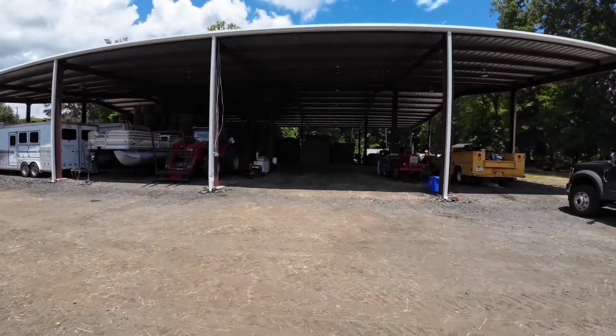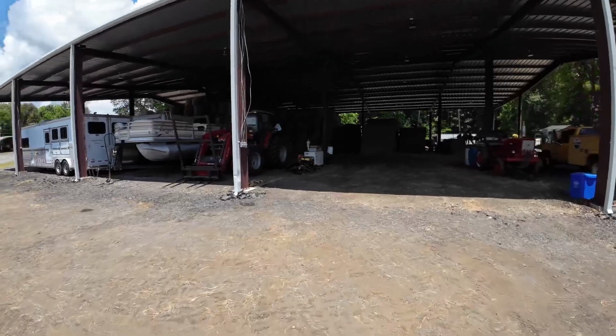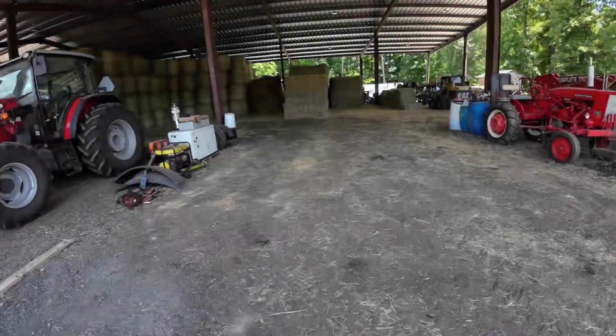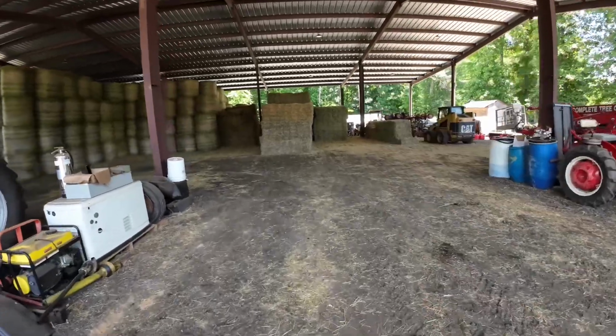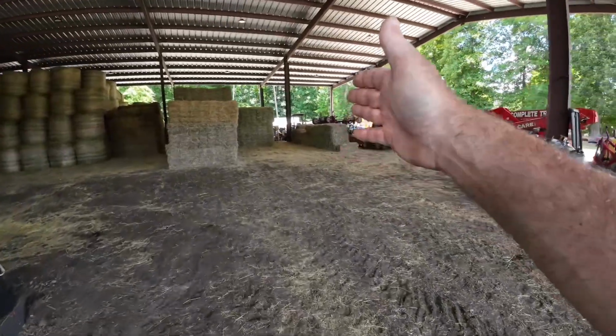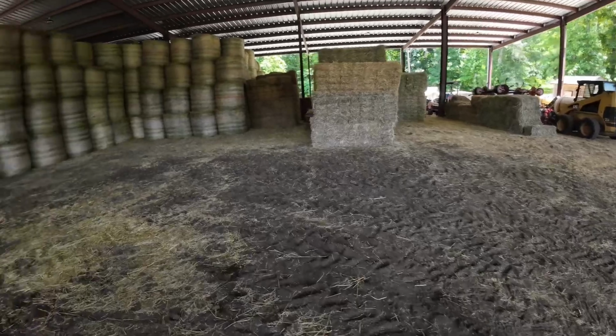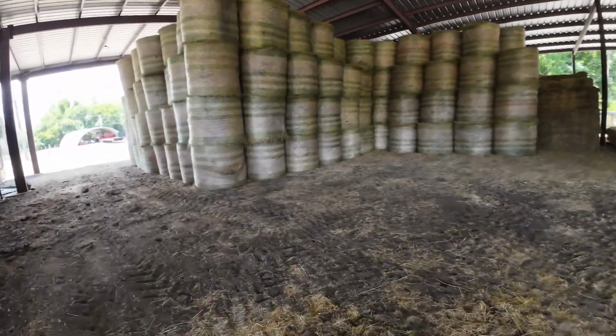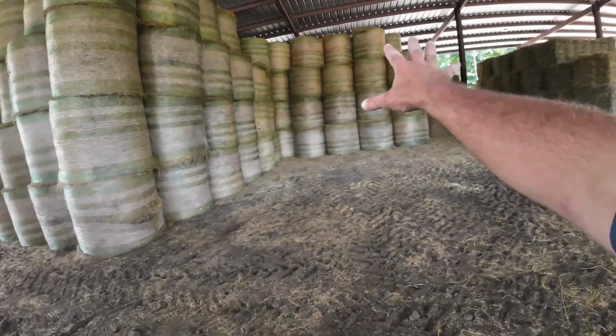I know y'all probably saw it on the time lapse about how we're starting to fill up here. Getting us a good row of orchard grass bundles. Start of a good row of fescue bundles. We got another semi we got to go pick up at the rebaler. It's got about 700 bales on it. We got our ryegrass stack working its way out.